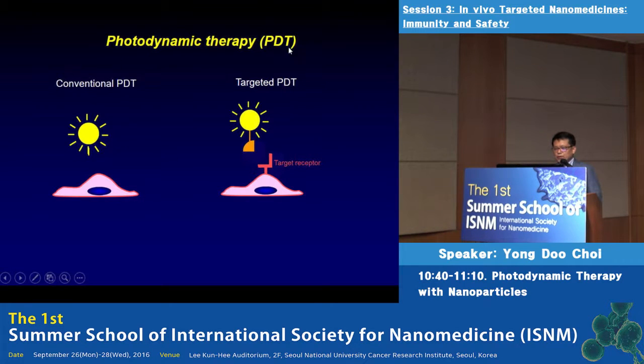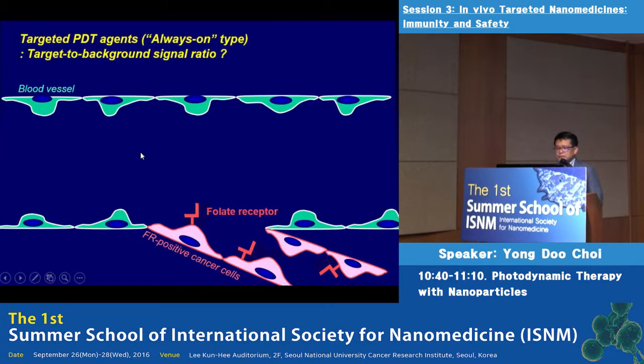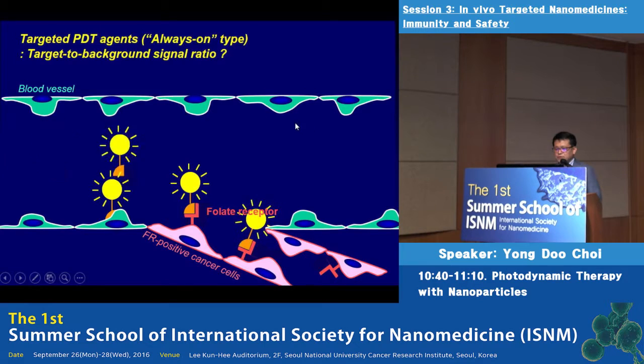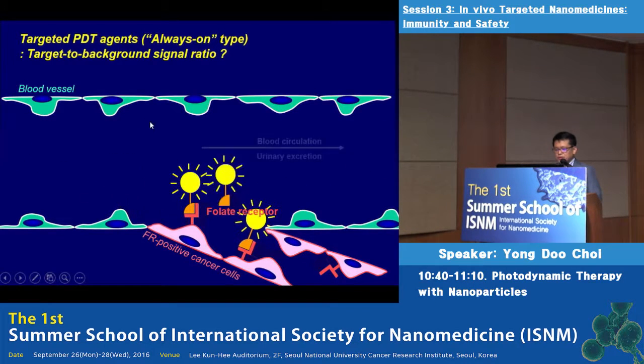So we may solve this problem by conjugating a targeting ligand with the photosensitizer. As you can see in this animation, when we inject this targeting conjugate intravenously, this conjugate will bind to the target cancer cell receptor, and some of them are still non-specifically absorbed into the surrounding normal cells, and some of them are still circulating in the bloodstream. So we have to wait until these unwanted photosensitizers are excreted through urine or via metabolism.